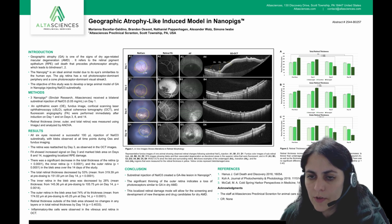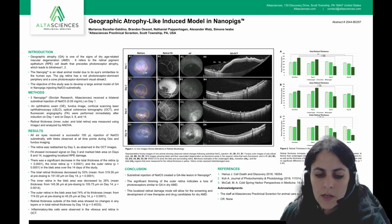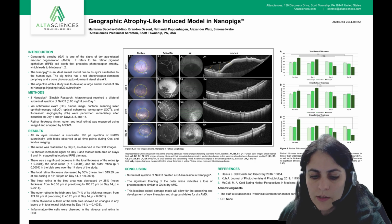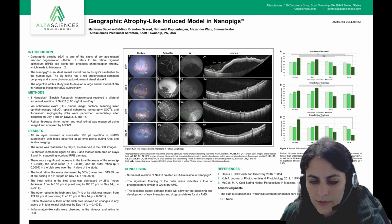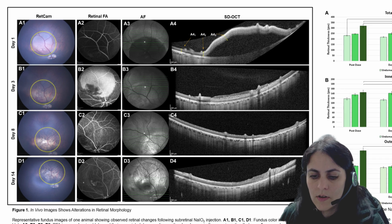The objective of this study was to develop a large animal model for geographic atrophy in nanopigs, injecting sodium iodide subretinally. We used 3 nanopigs that received bilateral subretinal injection of sodium iodide, which created this bleb that you can see on the RETCAM image on day 1.